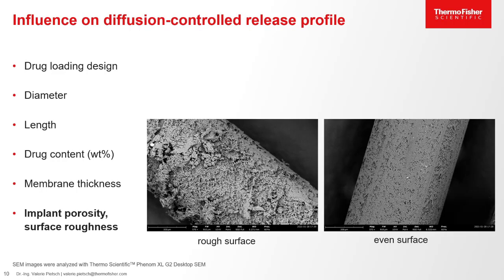And last but not least, to mention here an example for implant porosity and surface roughness. Here it is, of course, to consider that the rougher the surface, the higher the diffusion controlled release rate can be. And if you look at the examples depicted on the slide, of course, it can be expected that the diffusion controlled release profile for the implant with a rough surface, as you can see here on the left side of the slide, would be accelerated compared to the implant with an even surface.